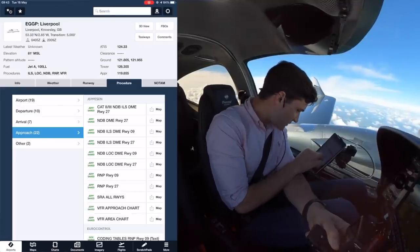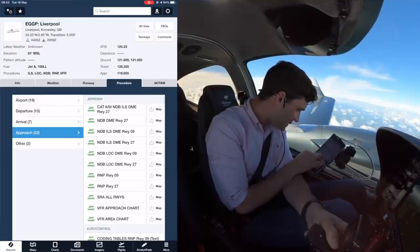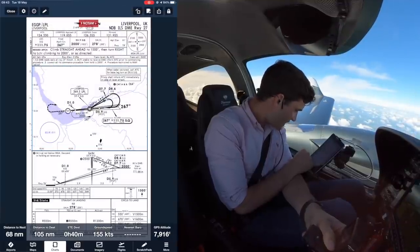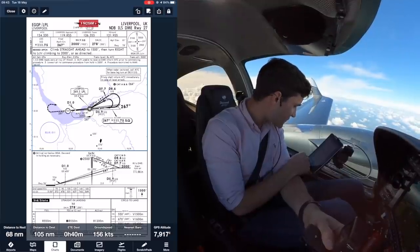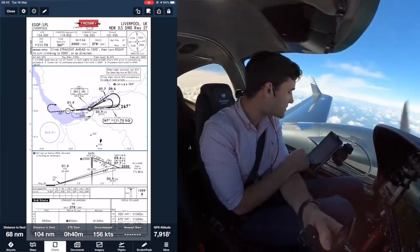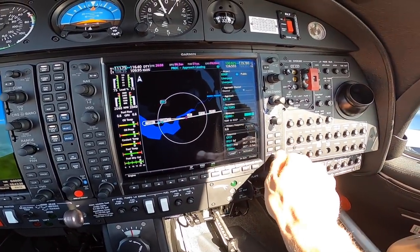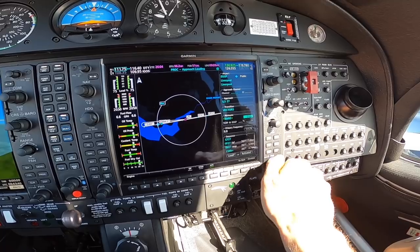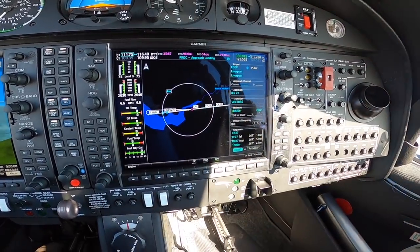to make sure we get the right one up. So NDB, ILS, DME, runway 27. The minimum is 200 feet above airfield level, and the airfield at the threshold is 78 feet above sea level, so that gives us a minimum of 278 feet. So we'll put barometric minimums on there, and we'll just round 278 up to 280.